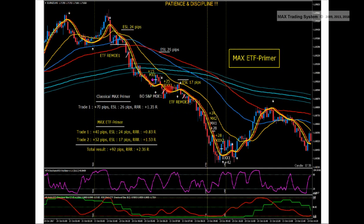And then a second trade starting here with an MX on the same place as the max classical primer, and then the same XXX as the classical max primer, and giving so a second trade of 52 pips with a reward to risk ratio of 1.53, a larger reward to risk ratio because we use a smaller stop loss.